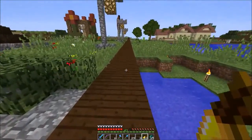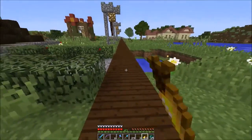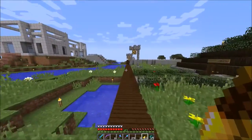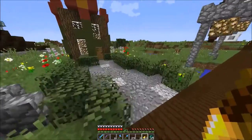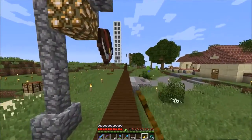So obviously, the first thing you might have already noticed is that this pathway here is actually in the ground now. It's not a block above, because I felt like this went better with all the stuff, and it kind of works better, I think. I don't really know what to think about it, but I did it all the way up to here.